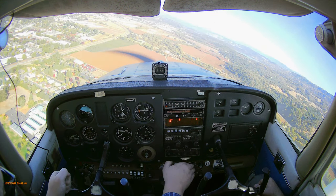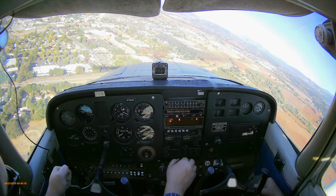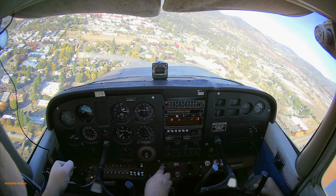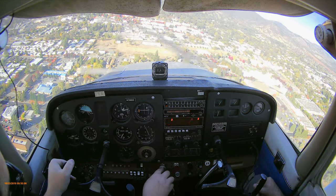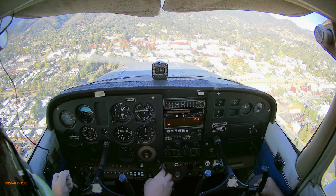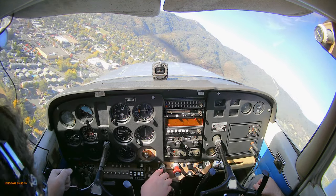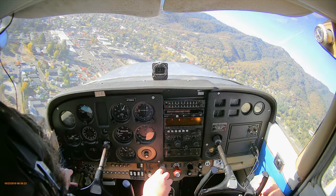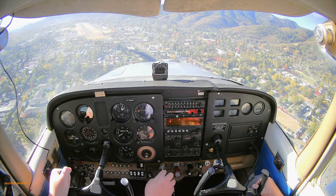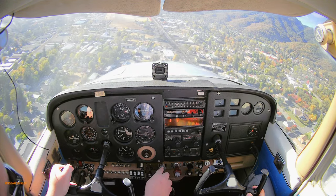It's just like the last one. We're on a roll now. Rolled out a little too early there. Yeah. 66 Golf is final to 15 for a touch and go, Ukiah.